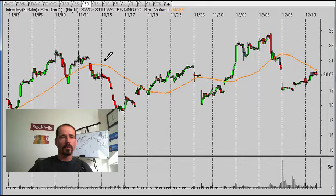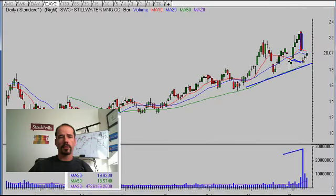I don't see any compelling reason to be long, and I definitely wouldn't short it with the strength in this group and that sort of thing. So I would say we have to let it absorb whatever happened here on this gap lower, which again, I suspect looks like a secondary offering.